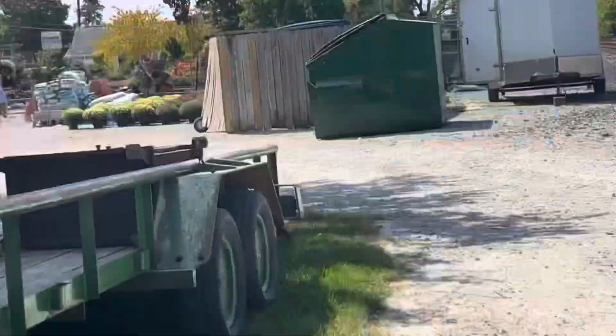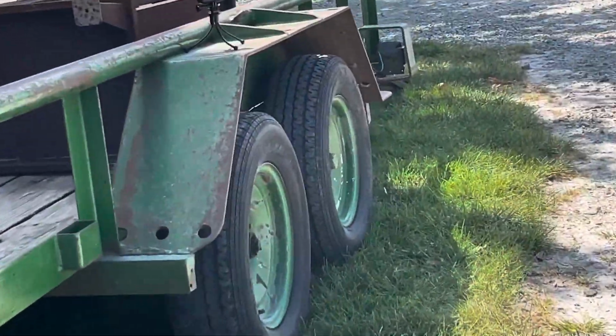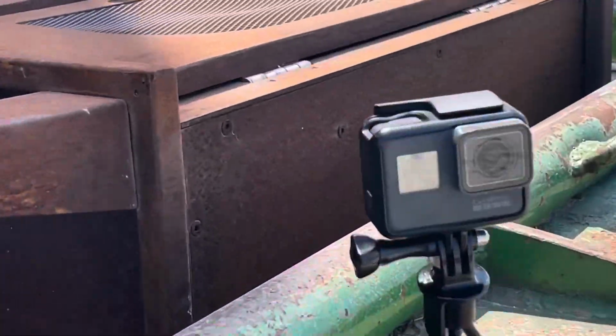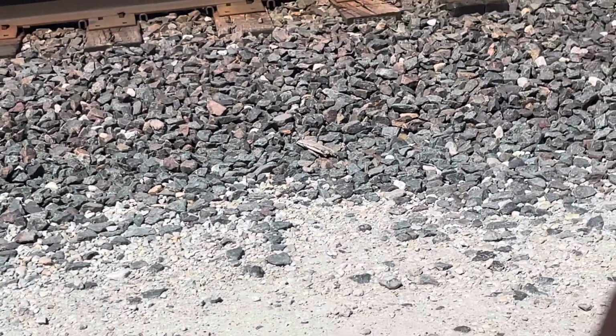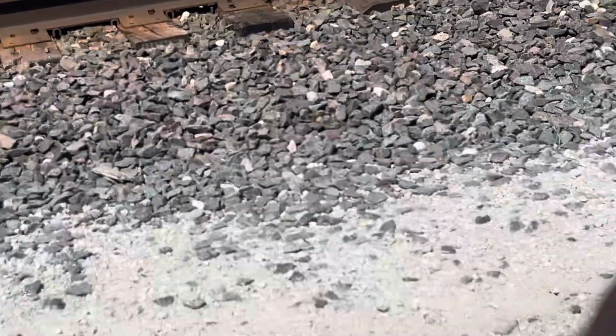Survey says it did. Hot dog. How much battery did it have? Oh, low battery icon. Come on. 5% battery on the last bit of battery. It got it. Awesome. That's what I'm talking about.